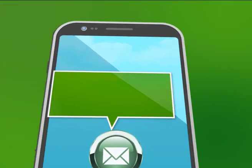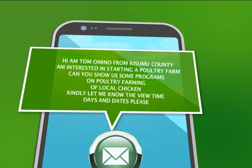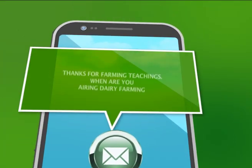Now, we also have Tom Omino from Kisumu County, and he says, hi, I'm interested in starting a poultry farm. Could you show us some programs on poultry farming of local chicken? Kindly let me know the time, the view time, days and dates, please. Thank you so much, Tom. We really appreciate your feedback. We actually have a show purely on poultry farming called Poultry Farming Show, and you can catch that every Monday at 7 p.m. For reruns or repeats, you can catch that on our YouTube page. That is at @farmers_TV Kenya.